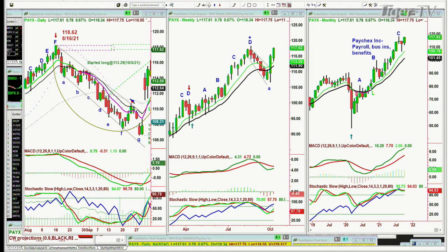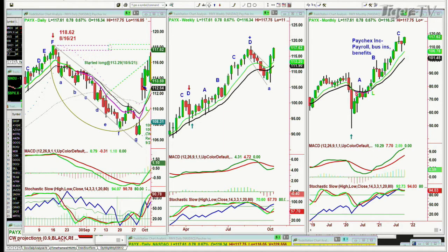This is meeting all the criteria. And then the third day it made an even higher high. It didn't close above the high, but it made a nice green candle. So I said, if we can get any kind of pullback under 113.50, I think I said, let's go long. We'll start a brand new position in this, and we did at 113.29.